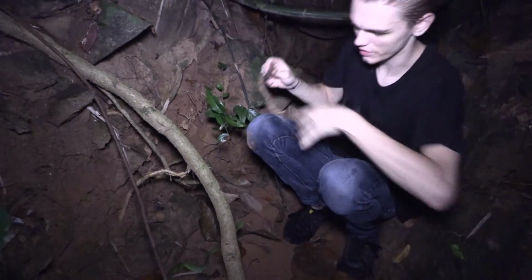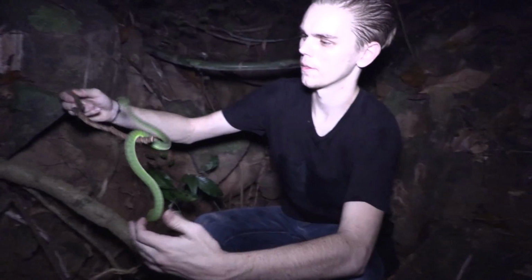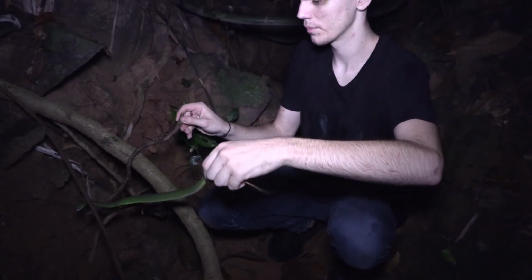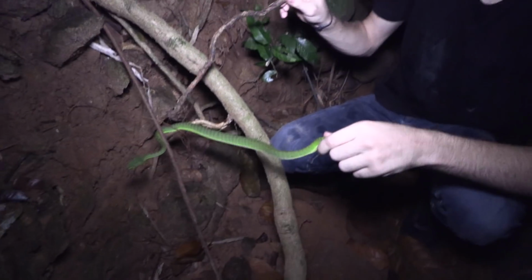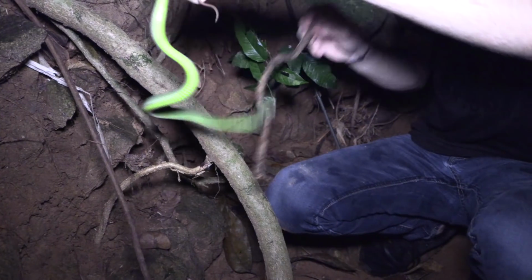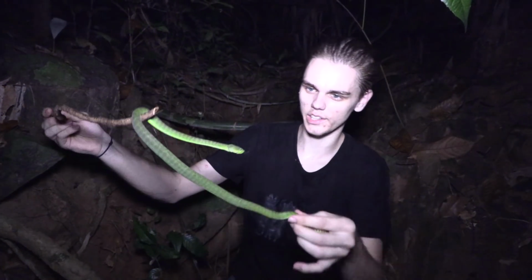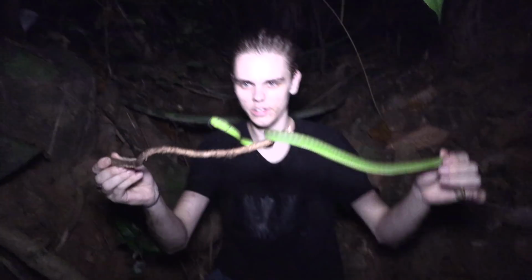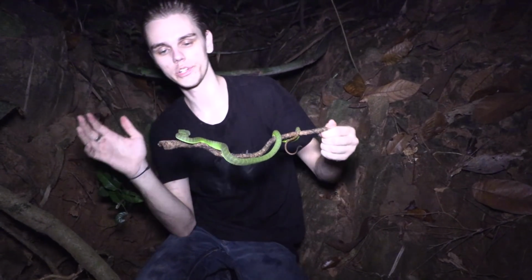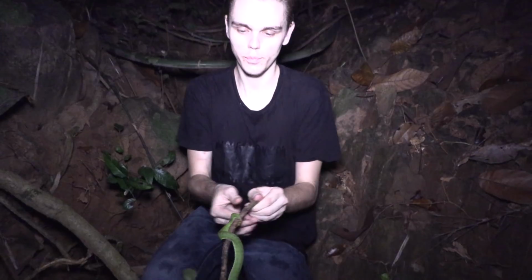There we go. This is perfect. Oh, look at that, like super grumpy. You see she is constantly striking, but what a beautiful snake. I really love that bright green. I saw it from really far away too. These, just like all of the other Trimeresurus species, are hemotoxic, causing a lot of pain and massive swelling, possibly necrosis. No fun.